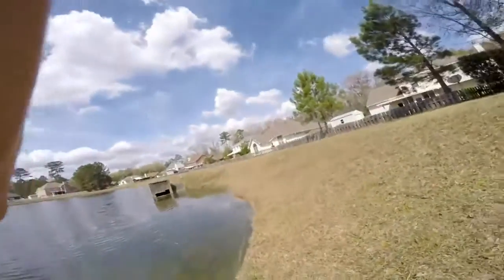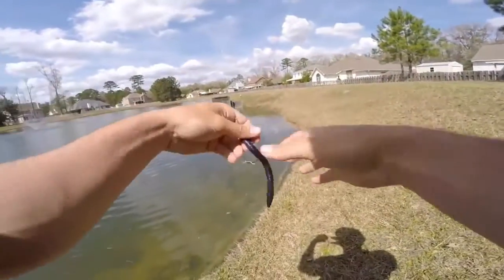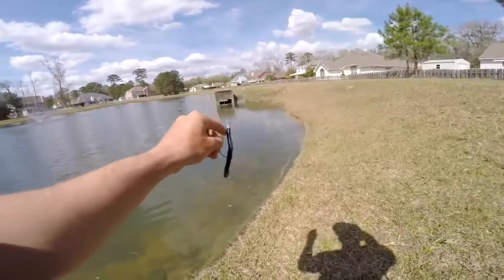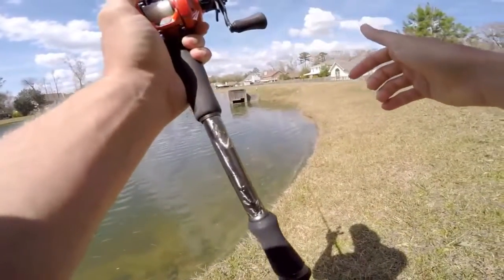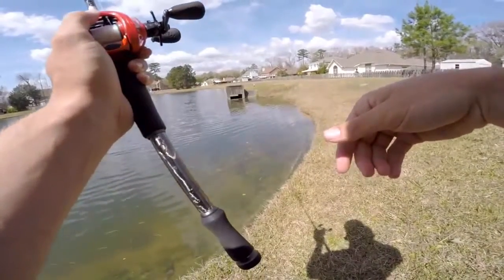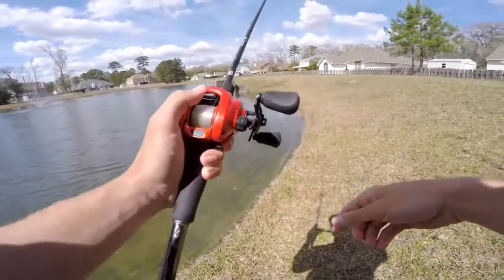Uh-oh. Holy crap. That was stupid. Second cast. I already had one about slobber-donking me on this little Senko. He's a tiny guy, I can tell you that. I can just tell how he's eating it. He never had it all the way in his mouth. Right in that corner by a little pipe. Heck, let's see if he bites again. Oh, yeah, he did. All right. Oh, my God. Guys, this fish is so small.